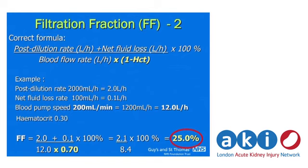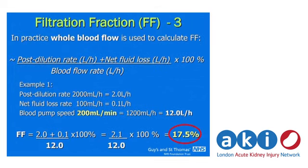So, just giving this example of a machine that's got the post-dilution rate set at 2 litres and a net fluid loss at 100, and the blood flow at 200, hematocrit of 0.3, this is the formula, and it comes to a 25% filtration fraction. In reality, that accurate plasma flow rate isn't used, and we tend to refer to the equation with just the whole blood flow rate, and that is the equation that's used by the machines, and all these machines calculate that. You can see your filtration fraction, and so it's very good. If you alter anything, you can immediately see the effect in terms of the filtration fraction. So with the same settings, but considering whole blood flow, it would come to a filtration fraction of 17.5%.